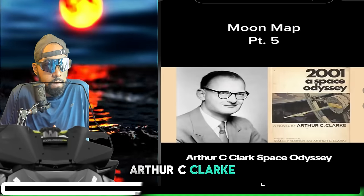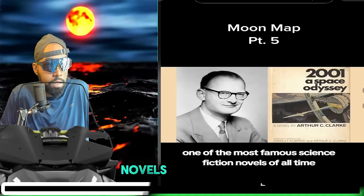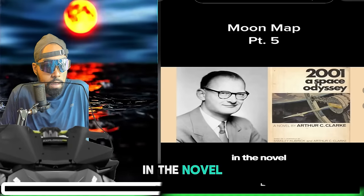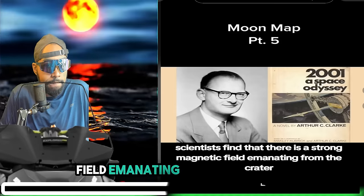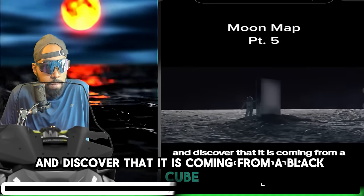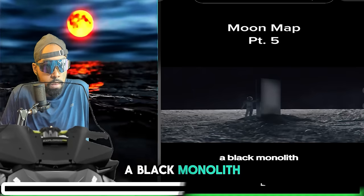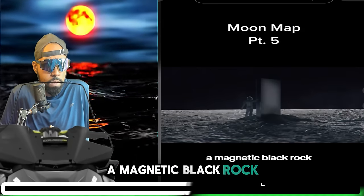Arthur C. Clarke's Space Odyssey, one of the most famous science fiction novels of all time, features a crater on the moon named Tycho. In the novel, scientists find that there is a strong magnetic field emanating from the crater, and discover that it is coming from a black cube monolith buried 15 meters within the crater. A black monolith, a rupus nigra, a magnetic black rock.